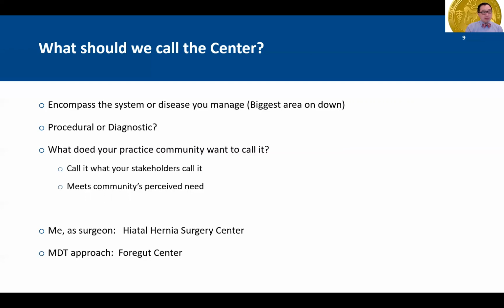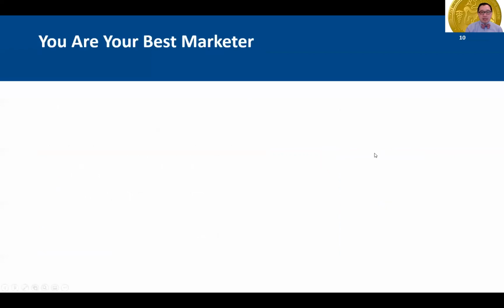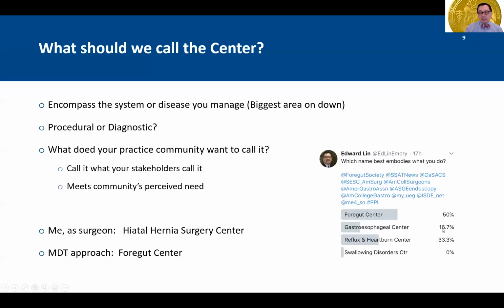But if you're a multidisciplinary center, you probably will want to call it a Foregut Center. And I did a very informal, quick poll, and the initial results for what name best embodies what you do. So I sent this to a lot of the surgical societies and the GI societies, and Foregut Center still is coming up number one. Reflux and Heartburn Center is still number two.